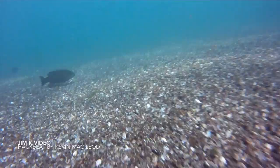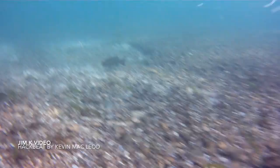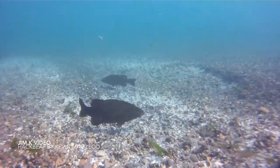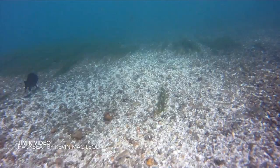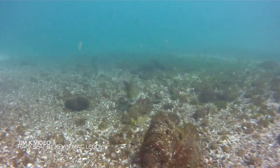I kind of wanted to look at the condition of the bass because the warm temps can cause them a lot of problems at times with parasites and such. A lot of the fish had the little black spots caused by the worms. It's really common in smallmouth bass always. And I didn't think it was any larger of a problem with the warm temps.